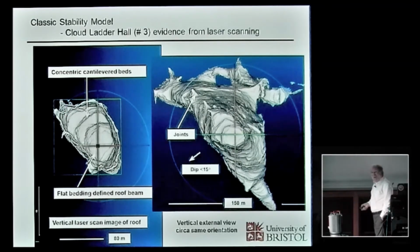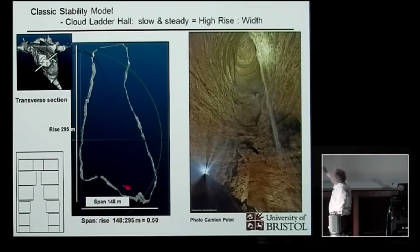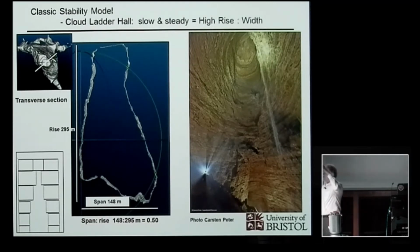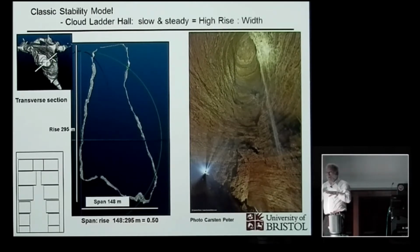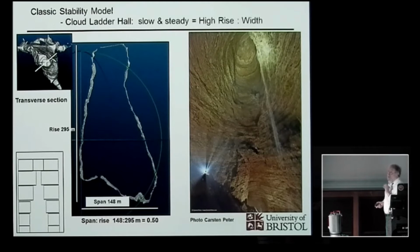So it's pretty clear that this conventional model for stability in caverns is appropriate in Cloud Ladder Hall. It has a span of 148 metres, but actually the critical thing is that it's built slowly up, bed by bed by bed, up to this eventual stable roof up through there. So we get a chamber which is very, very high, and in fact, many of these chambers are only present in limestones that are thick, because otherwise it would have simply broken through the surface and we'd have a Tian Kang formed. So this is a slow and steady model. You build chambers which are gradually supported as the stream cuts down, the roof slopes its way up, and you end up with something that's relatively stable, tall but quite narrow.